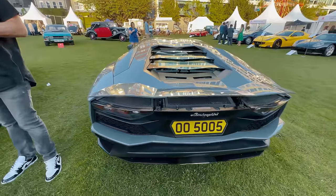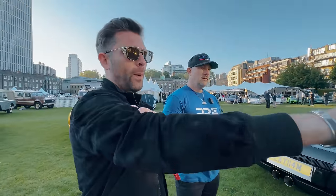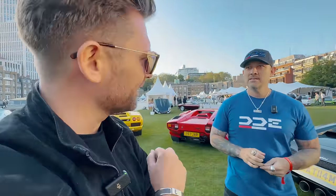Oh, wait, it's got so many scoops and shapes. Soon, we're going to be able to park a Revuelto next to that, and we're going to go, Aventador looks so standard now. So standard.